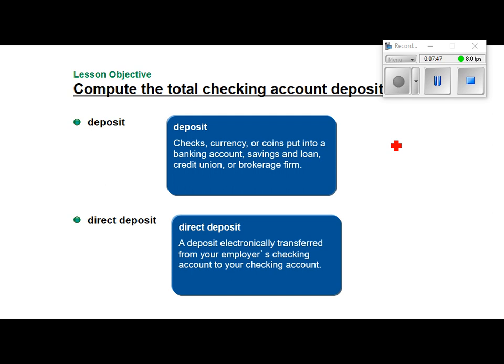When you use a deposit slip, it'll have places for checks, currency, coins, and so on. The one thing on the deposit slip that's gonna confuse a lot of you, it'll say less money, or something like that, and that is money you're taking out. So when you make a deposit, it'll have a line where you say, I'm depositing all this money, but I want $50 given back to me in cash.